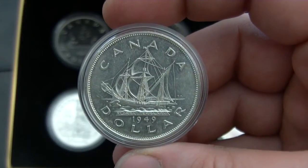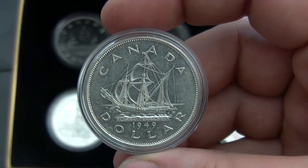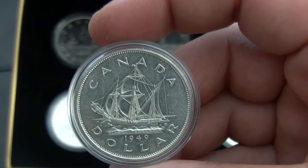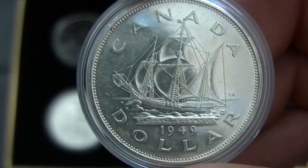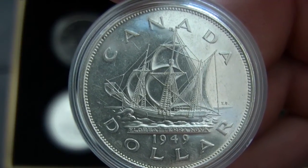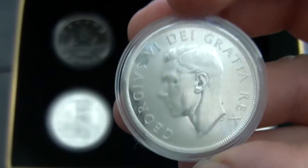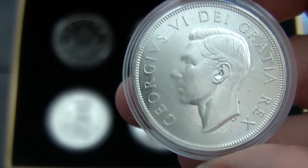This 1949 silver dollar is about the year Newfoundland became the 10th province to join the Dominion of Canada, and this happened in 1949. This beautiful vintage coin features the ship Matthew, which belonged to John Cabot. Right below the ship, we can see the Latin phrase "Floret Terra Nova," meaning "May the Newfoundland flourish." And then the back of this coin, again, shows King George VI.